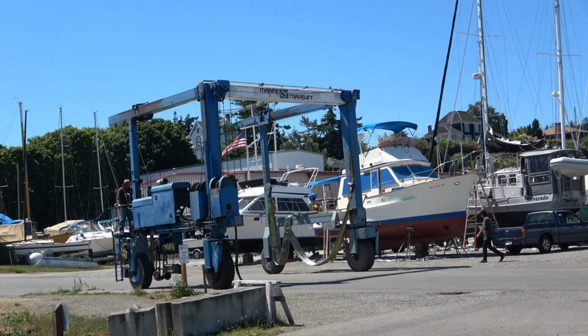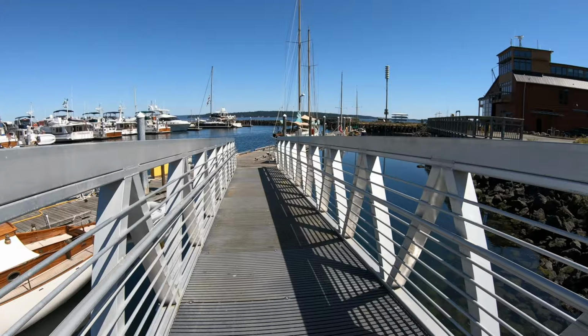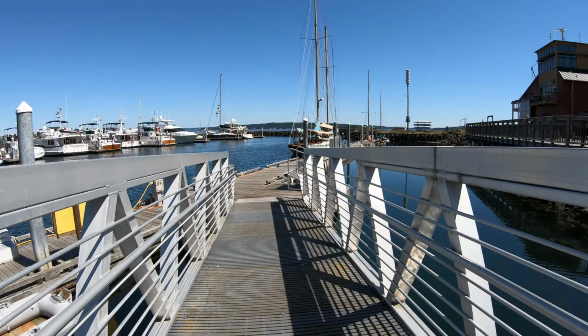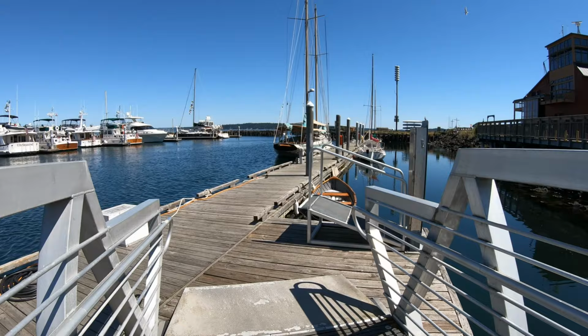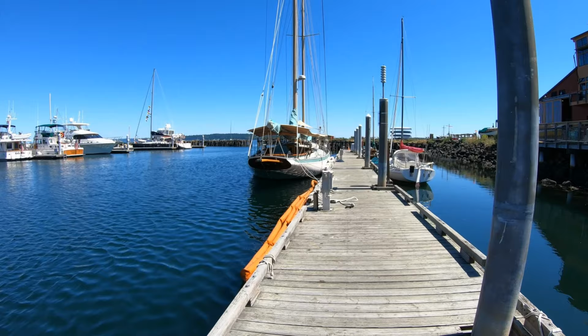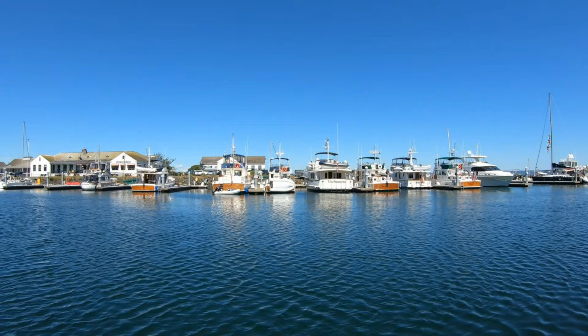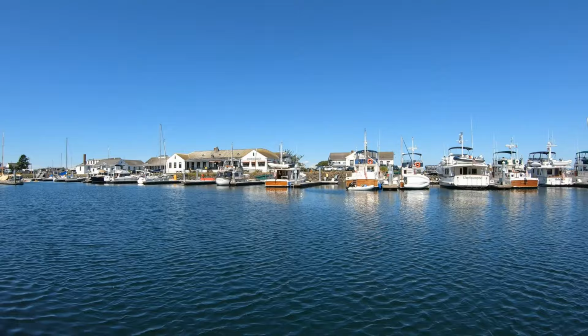Walk down here and see what's going on. Diane is, I believe, in the whale watching office talking to the lady in there. Yeah, that's definitely the sailboat, I do believe. Pretty large mast. There are people that actually live here. I'm not sure if they live here year-round, but I have seen some people stay here for a very long time. I believe you can get electricity and water here.